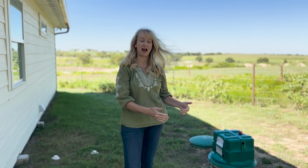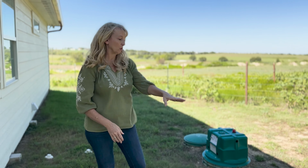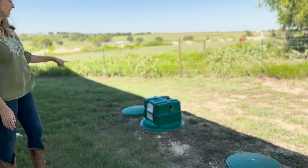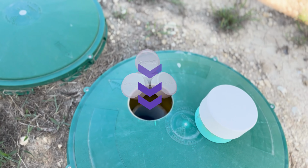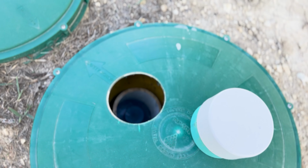And then when they do the soil test as a part of that, it will identify whether it can be aerobic or conventional. The way that you'll know an aerobic septic when you're walking land is that it has 3 to 4 lids. This one has 4. One of the things about aerobic is you also have to put chlorine tablets in every single month or when needed. Sometimes it can go a little longer than a month, and that keeps it working.